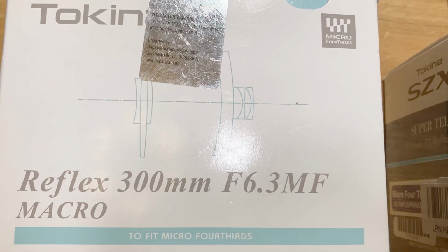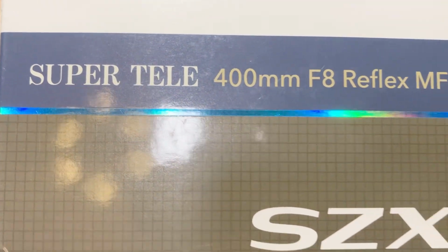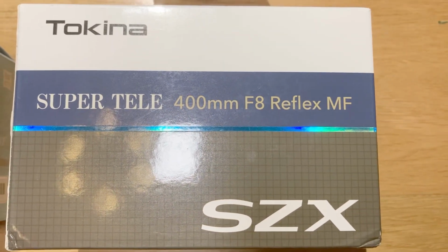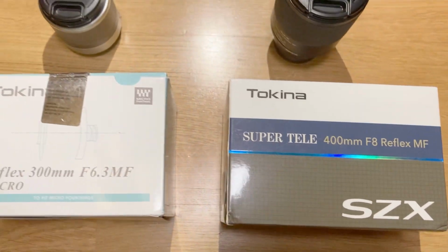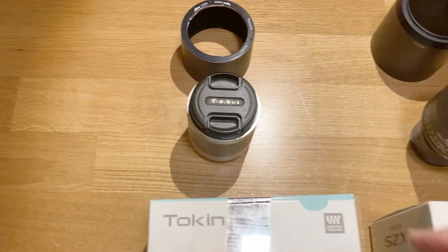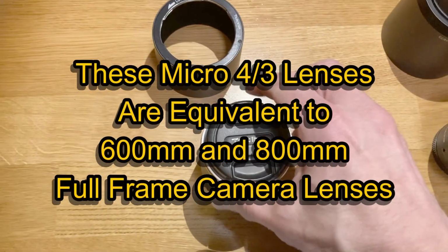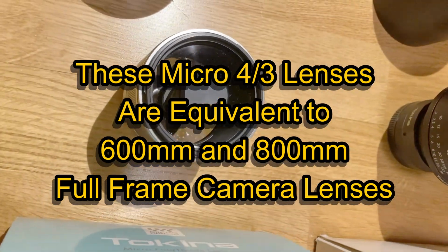The lenses are two Tokina mirror lenses with focal lengths 300mm and 400mm. The lenses are tested on a Micro Four Thirds camera, which has a crop factor 2 compared to a full-frame camera. That means that the lenses have a magnification corresponding to a 600mm and an 800mm lens on a full-frame camera.